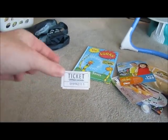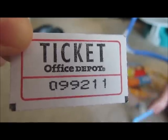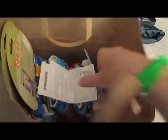And then I won a $100 gift card with this ticket to the store. So that was pretty awesome. What they did was they drew the door prizes, and they said they were all done. And then the owner of the store said he was going to choose three people to give a $100 gift card to. So I won a $100 gift card, so I'll show y'all what I got.